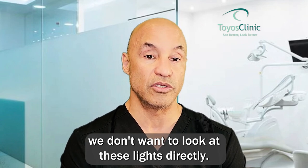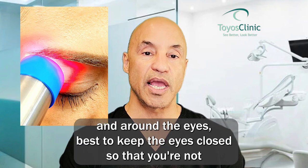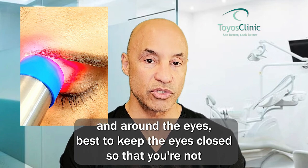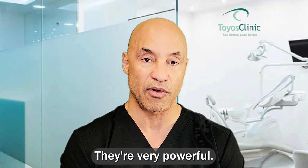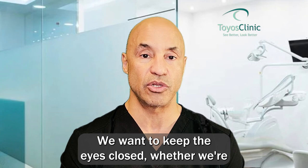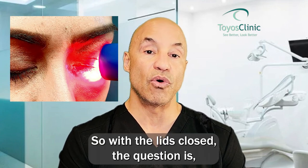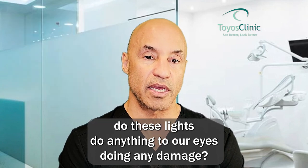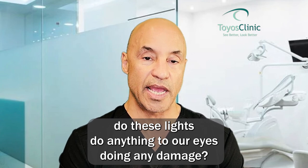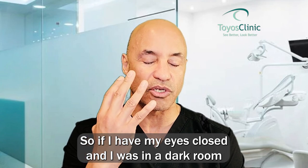We don't want to look at these lights directly. When we're using these light sources around the lid margin and around the eyes, it's best to keep the eyes closed so that you're not staring directly at these LEDs. They're very powerful. We want to keep the eyes closed whether we're doing the lower lid or the upper lid. So with the lids closed, the question is, do these lights do anything to our eyes, any damage? And they do not.